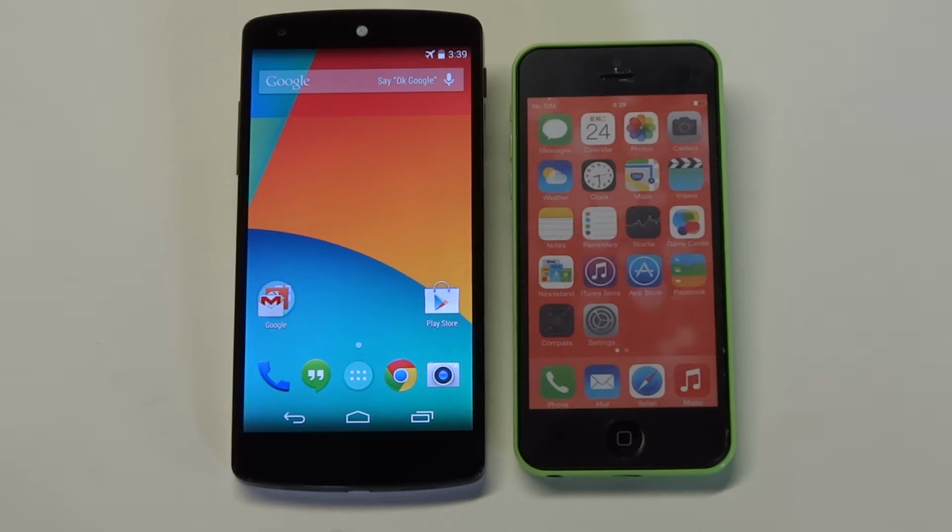The iPhone 5C's got the plastic back to it and everything, with the different colors, but the Nexus 5's design is just really sleek. I just feel like it's a lot better overall. It also has a plastic back to it, but I just think it's a much cooler design than the iPhone 5C, mainly because they didn't really do too much different to it from the iPhone 5 and 5S other than the back. So design, definitely going to go to the Nexus 5.